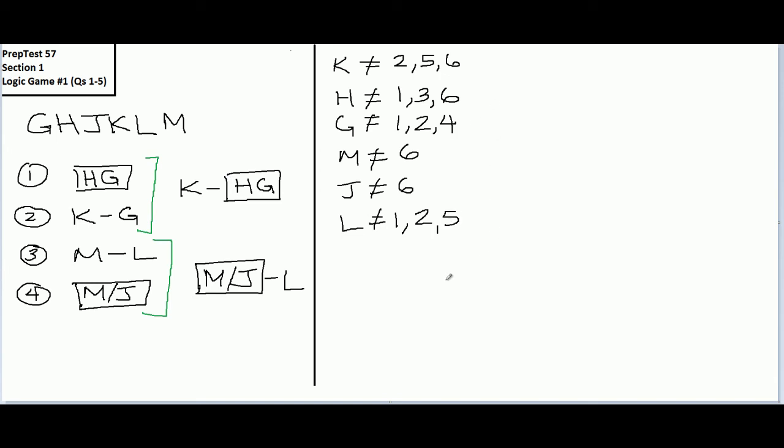So we've got our list of elements and where they can't go, which should be useful in this game. That being said, let's take a look at the questions. Question 1. This is your typical look at the rules and eliminate answer choices. So let's just go ahead and do that.